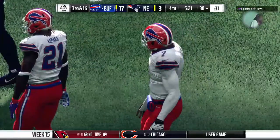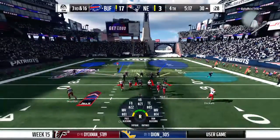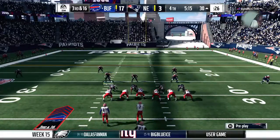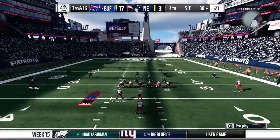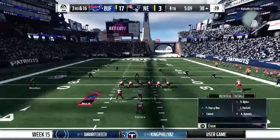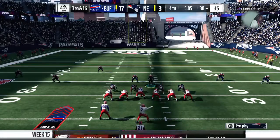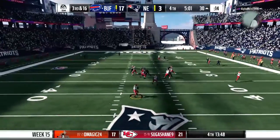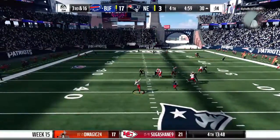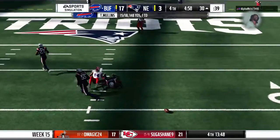And now third down. The Bills on third down. They've hit it 50%, 3 of 6 to this point. This is 3rd and 16. They'll set up to throw. And this is going to be incomplete.